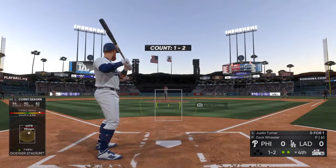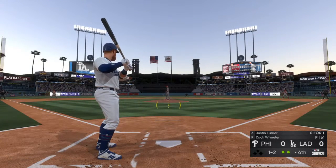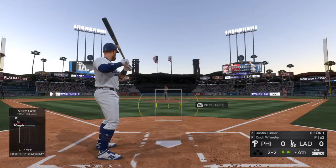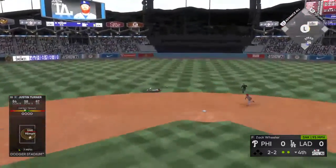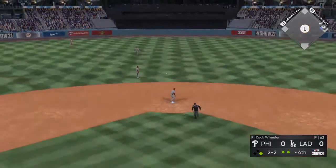Next up for Los Angeles, Justin Turner. 0 for 1 for him here in this one. 1-2 offering looked like a slider that time, but it's 2-2. Hit hard back up the middle. That's a hit, the first in this game for the Dodgers.